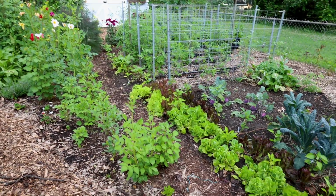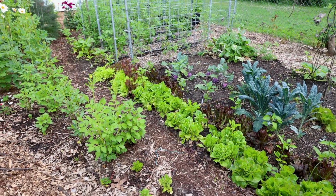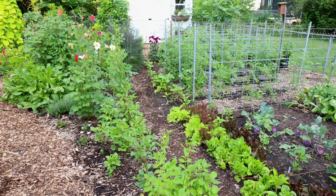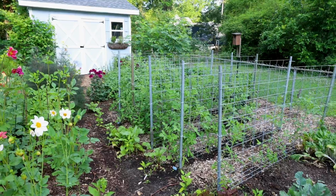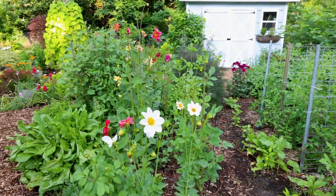Still picking lettuce out here, the beginning of June. And so that's been nice. It definitely gets better once the temperatures come up into the 90s like this. But tomatoes, some of them have almost reached the top of the cattle panels at this point. And it's now definitely dahlia season.